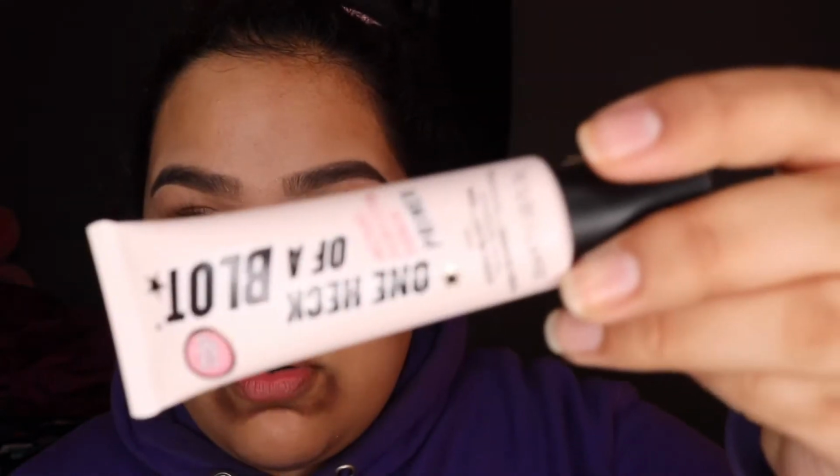I do start off with a good primer because it will help to make sure the makeup will stay on your face all day. Okay, but anyways, I have two favorites. It's usually the Tarte or this one. My all-time go-to is the Soap and Glory One Heck of a Blot primer. In a way it represents the Benefit one that a lot of people like, but at a cheaper price, I believe. This one is my go-to. I've been using it for years.